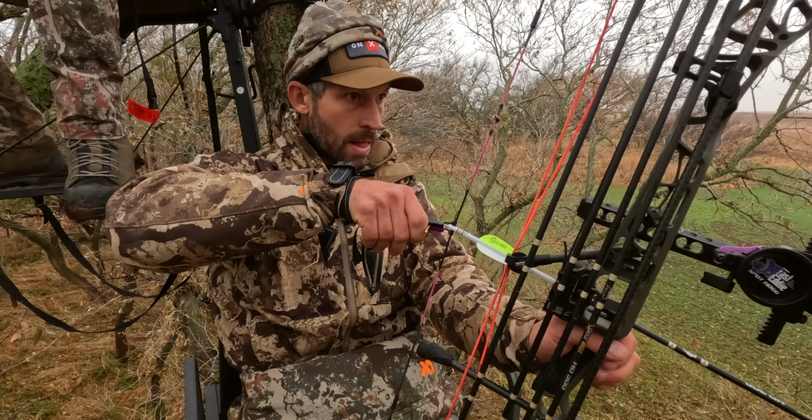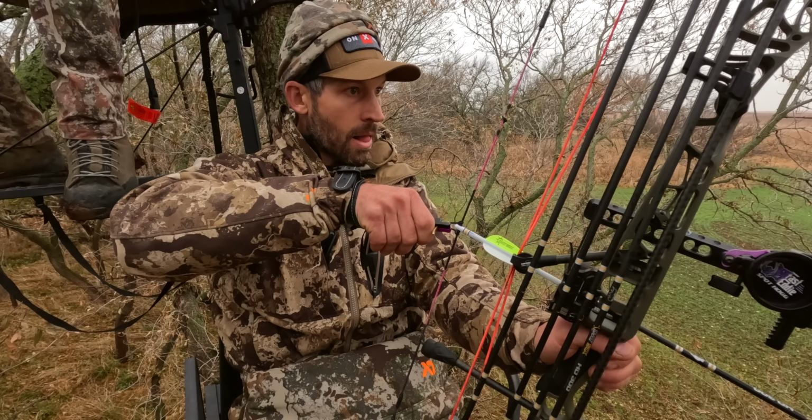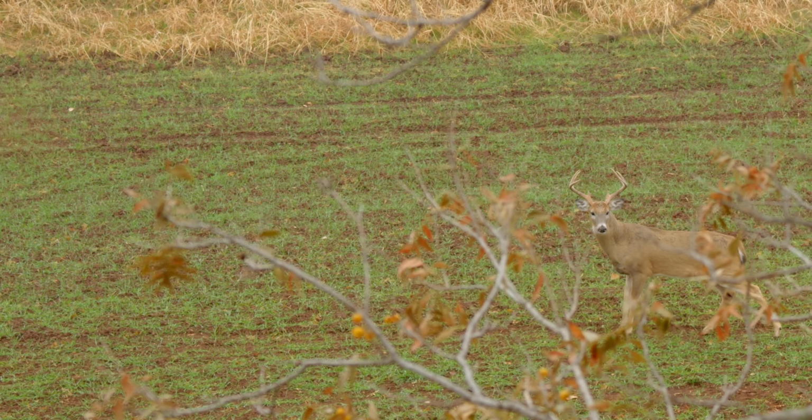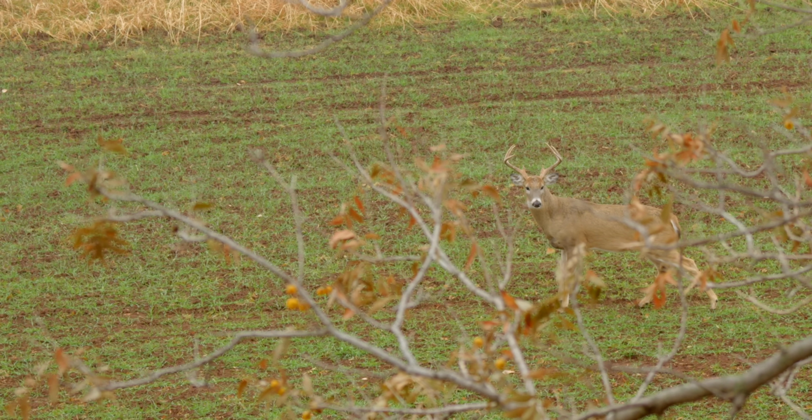And he comes and he's walking through the field, and I'm getting ready. As soon as he gets right out in front of us, which is the direction our wind is blowing, he just stops real quick. You see him kick out his back leg like he's gonna blow out because he smelled us. And I thought, oh man, it's all gonna be over.